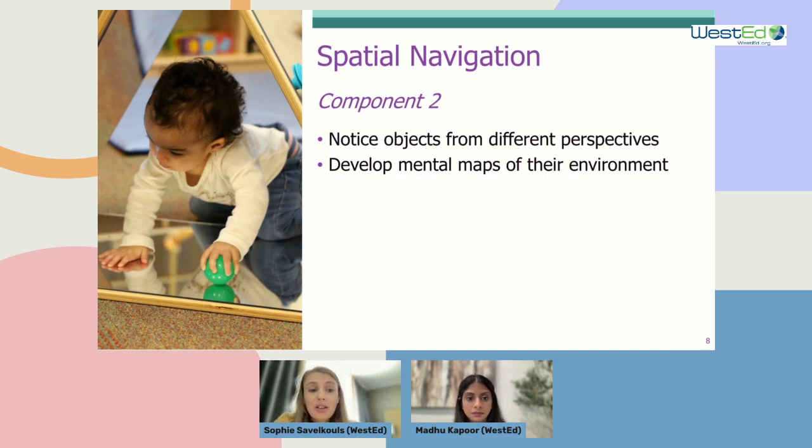This allows them to notice and remember important landmarks in their environment. So they get a sense of where, for example, big pieces of furniture are in a room, or when they are outside, they might notice a tree that's somewhere. And so starting in preschool, children continue to develop their spatial navigation skills through the mental maps of their environment that they're developing. While infants and toddlers are keeping track of important landmarks, pre-kindergartners are developing mental maps of their environment. They're also thinking about distance.